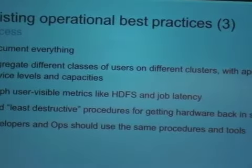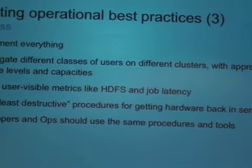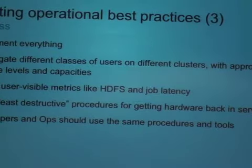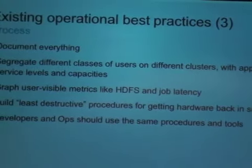Finally, process. This is a big subject, but I'm going to say, first document everything. Segregate different classes of users on different clusters, with appropriate service levels. Yahoo does this, we do this. If you have multiple clusters, you're probably going to want to do this as well.